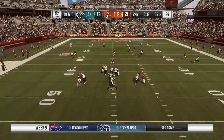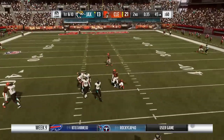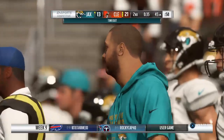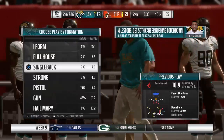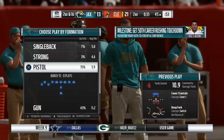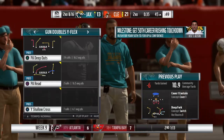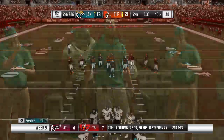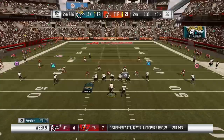Throwing on first is Wentz. And he can't get rid of it. He's taken down. Now hold everything here. We're going to get a timeout by the offense, as the clock will stop with 35 seconds to go in quarter number 2. Protection certainly going to need to be a bit better here on 2nd and 16.